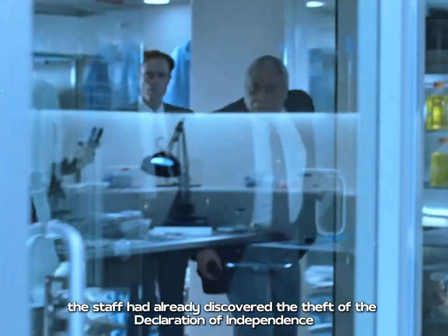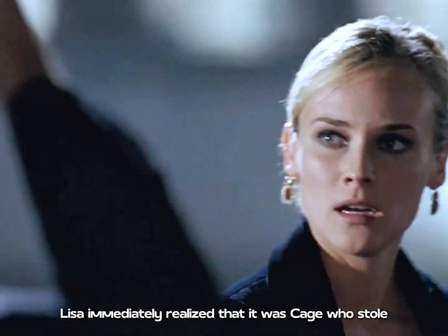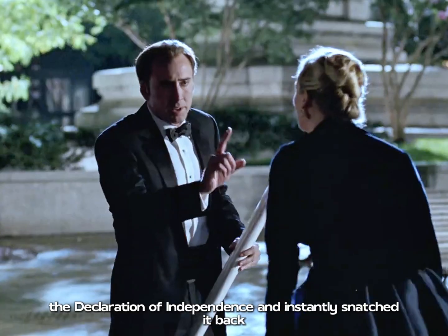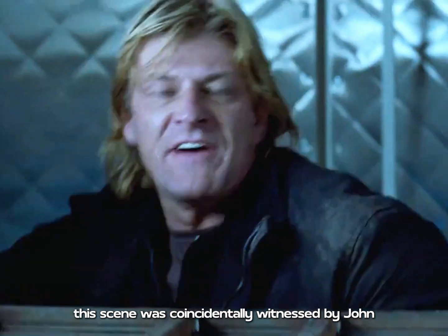At this time, the staff had already discovered the theft of the Declaration of Independence. The museum immediately issued an alarm. Lisa immediately realized that it was Cage who stole the Declaration of Independence and instantly snatched it back. However, this scene was coincidentally witnessed by John, who had the same purpose.